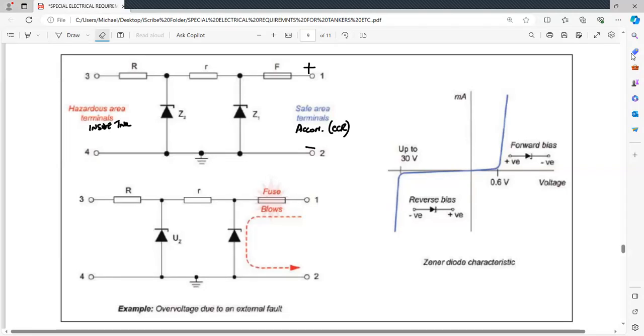Right, so whenever the Zener is connected in the reverse bias method, we are concerned with this particular part of your Zener graph. Right, so for whatever reasons, let's say the voltage over here is supposed to be 24 volts DC. Let's say for some reason, this has gone up to, say, 50 volts DC.